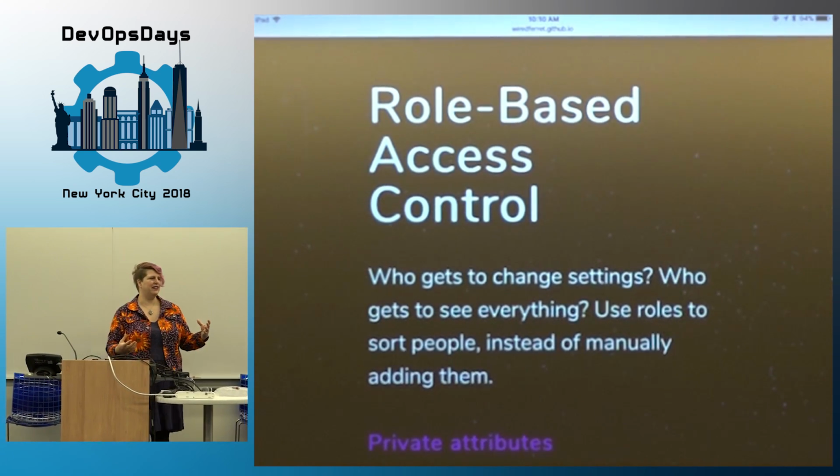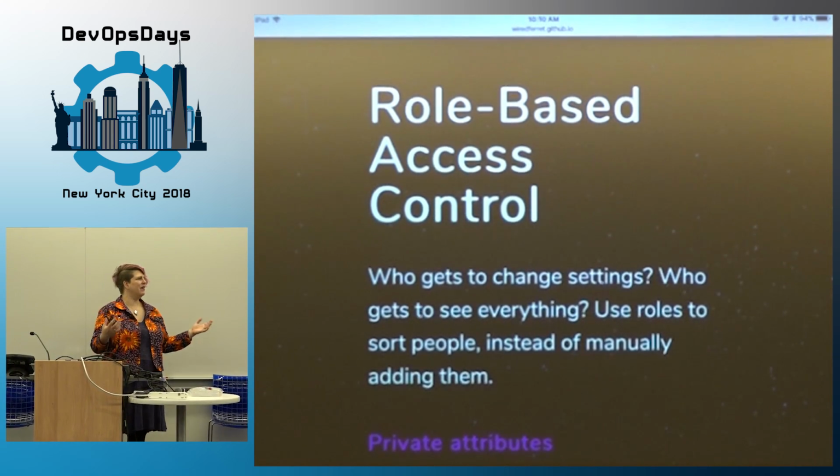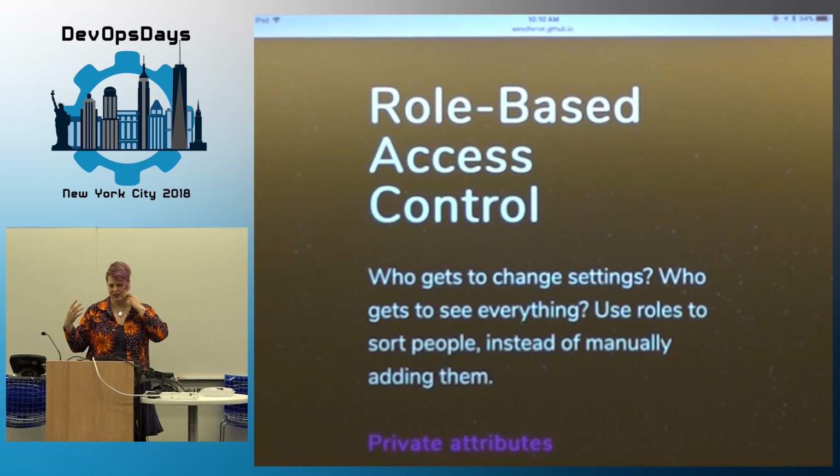The other advantage is you shouldn't be able to see flags that you can't affect, and that'll significantly cut down on the mental overhead of looking at all the flags. So that seems good.